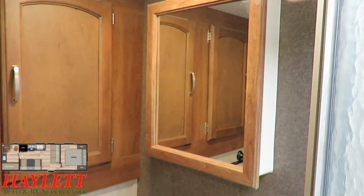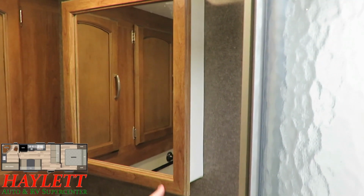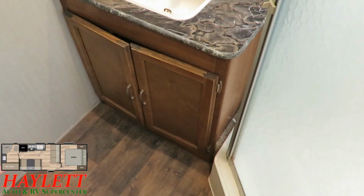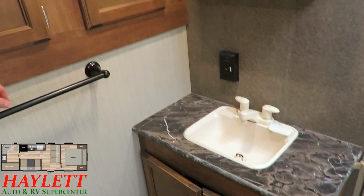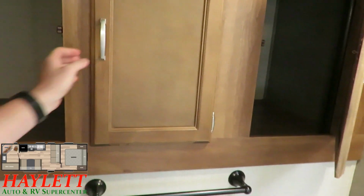And as I wheel around the corner here, you can see that instead of just a mirror glued on the wall, we have a simple but effective full medicine cabinet. There's also storage below the countertop area here, and I like how there's extra countertop space on either side of that sink.